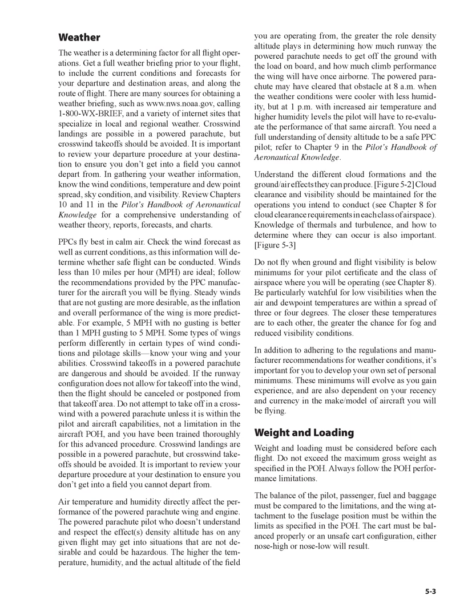Figure 5.3. Do not fly when ground and flight visibility is below minimums for your pilot certificate and the class of airspace where you will be operating. See Chapter 8. Be particularly watchful for low visibilities when the air and dew point temperatures are within a spread of 3 or 4 degrees. The closer these temperatures are to each other, the greater the chance for fog and reduced visibility conditions.